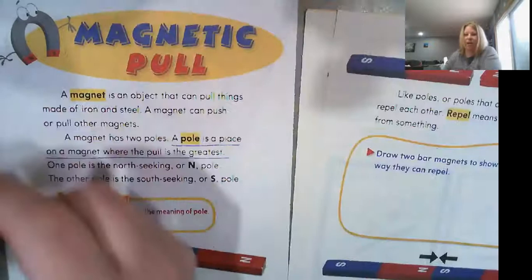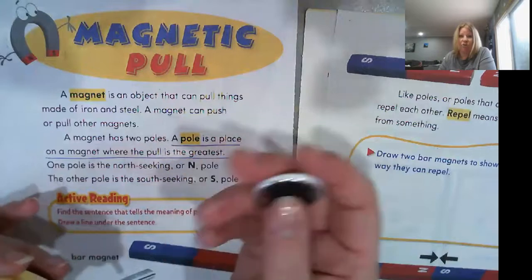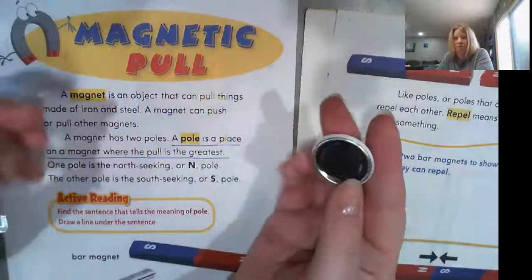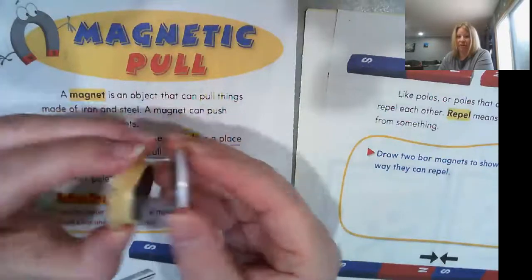All right, so here I have another magnet, and I want to see, so to make magnets attract to one another, you have to have a North Pole and a South Pole. So you have to have opposite poles to attract. And then if you have the same poles, they repel. So let's see if these 2 attract. Ooh, these happen to attract. They stick to each other.